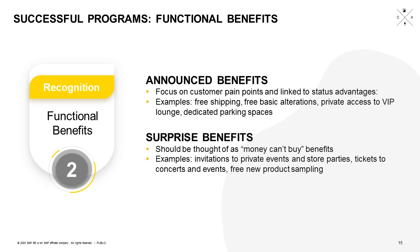For store events specifically, a best practice is to provide corporate guidelines on what that event should look like, but let the stores organize them themselves, right? Because they're the experts on their region and their specific customer base.